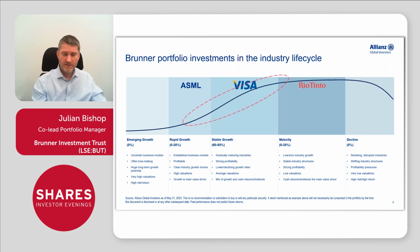And typically for these businesses, you get your return as an investor in two ways. You get them from a mixture of cash returns and a mixture of earnings growth. So the classic Brunner holding would probably generate at the moment a free cash flow yield of 4 or 5%, and that would be growing in the region of 5 to 10% per annum. And if you add those up, that's how you get to a total shareholder return of 10 to 15%. And history of the trust is we've done about 12.